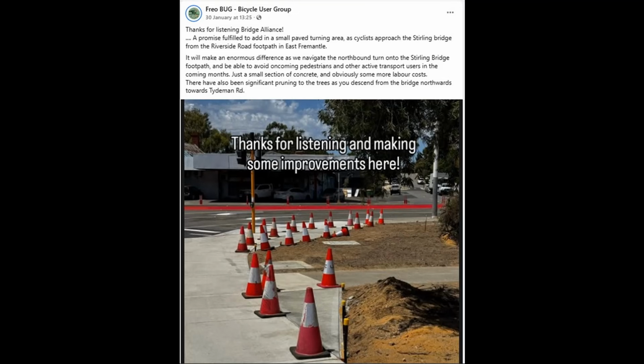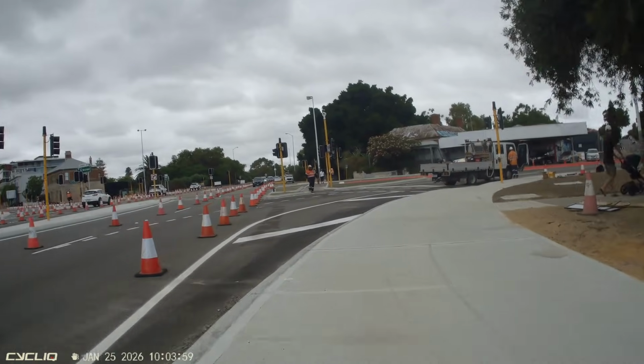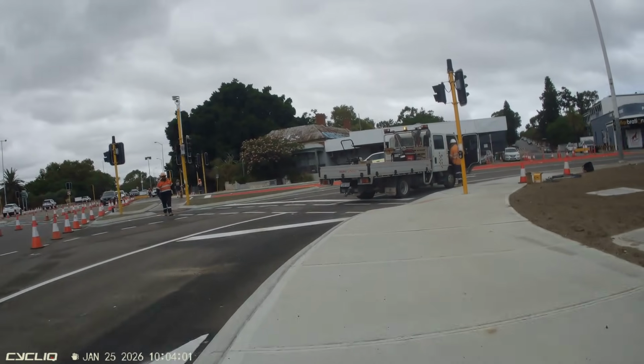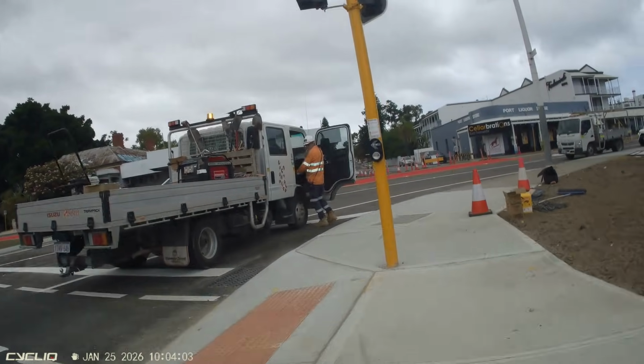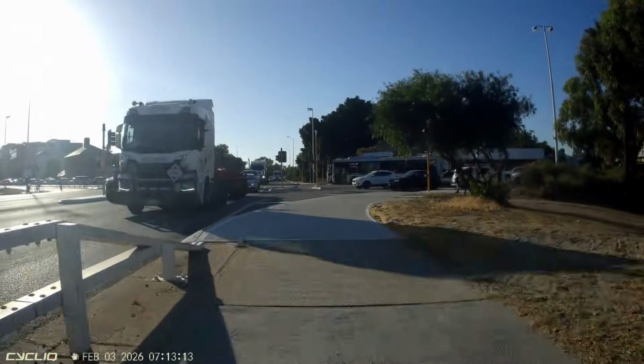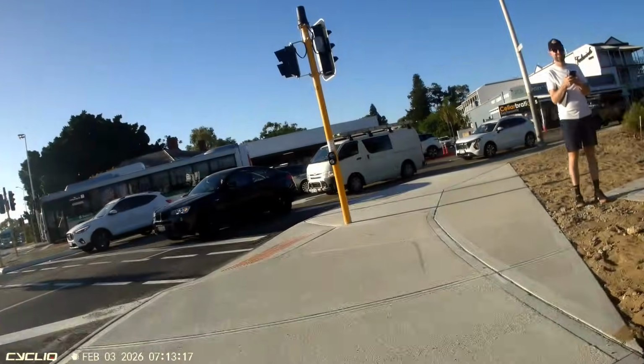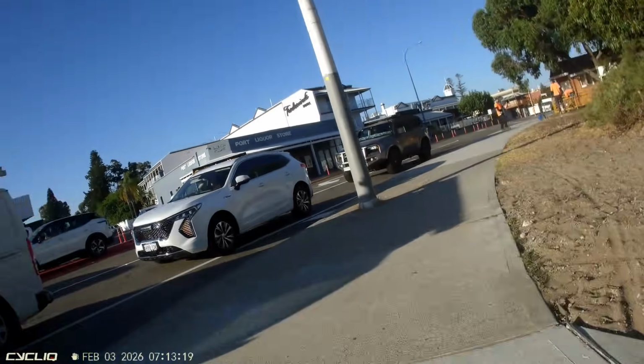Good news, people. The Fremantle Traffic Bridge project has provided a few extra square metres of cement to allow us to safely ride around a traffic light pole at the corner of Canning Highway and the Stirling Bridge. The risk of clipping the pole with your handlebars or having a head-on collision with someone coming the other way is much reduced.